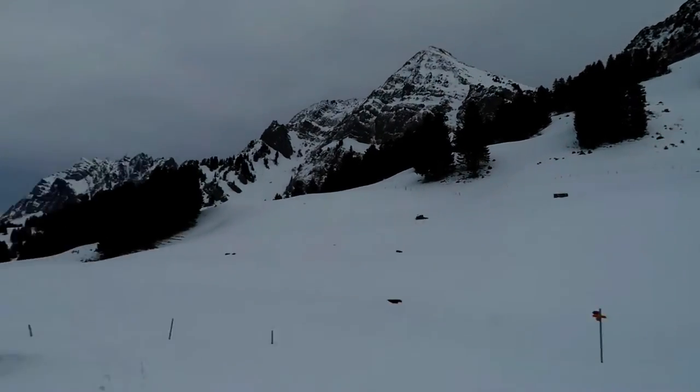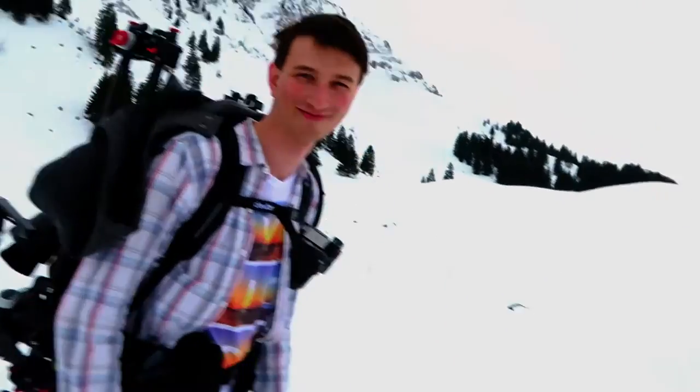Okay, we have now been walking a little bit more than 1.5 hours. And until now, the weather was like this, as you hear. And now we're getting the nice view with the blue sky. But we have to walk a little bit more. It's really cold and fresh here on the top side of the mountain.